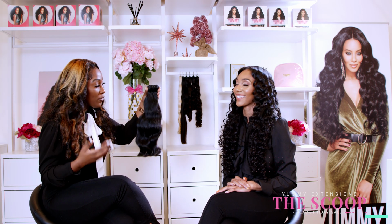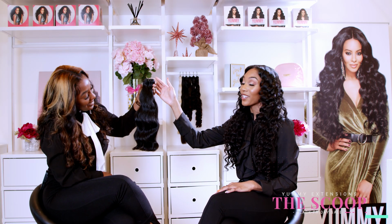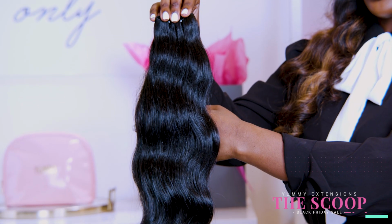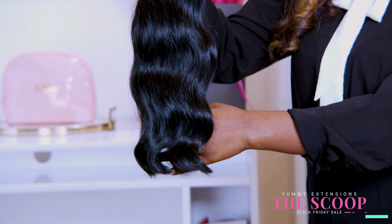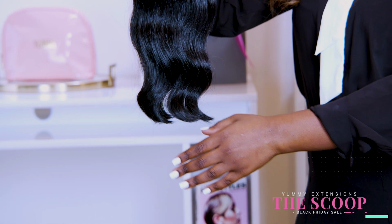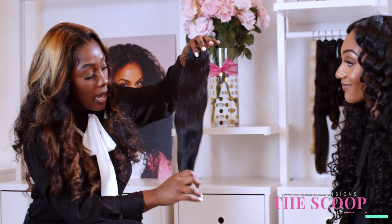All right, so we have to start with our all-time Yummy Girl fave, which is our raw Cambodian natural wave. So with the natural wave, it's gonna be thick from root to tip. It is a medium to low luster, and it's slightly more coarse. The hair strands on it are actually more thick as well. So full from root to tip. Again, it has that slight wave pattern.